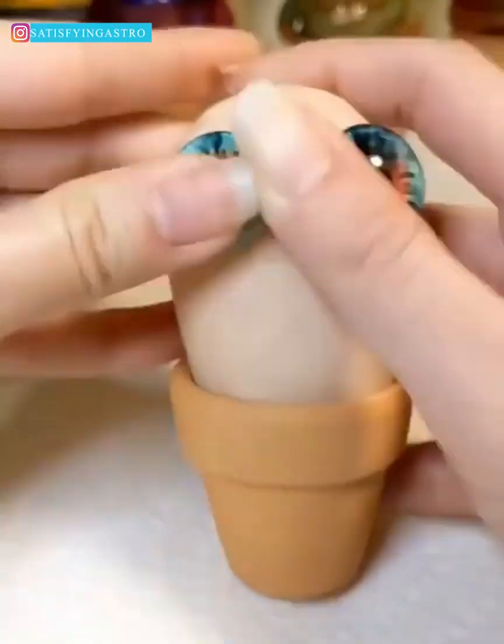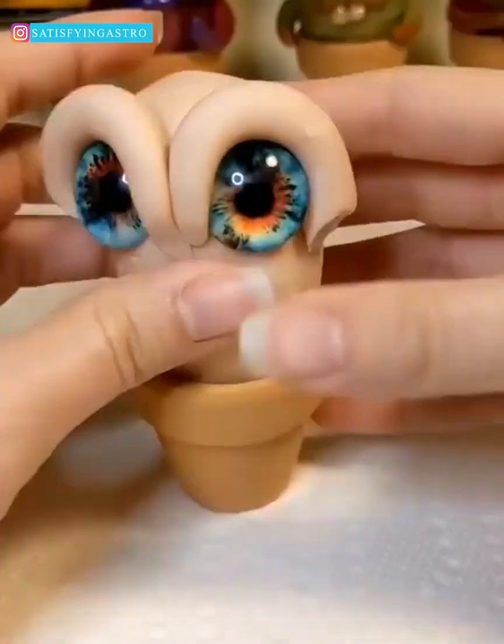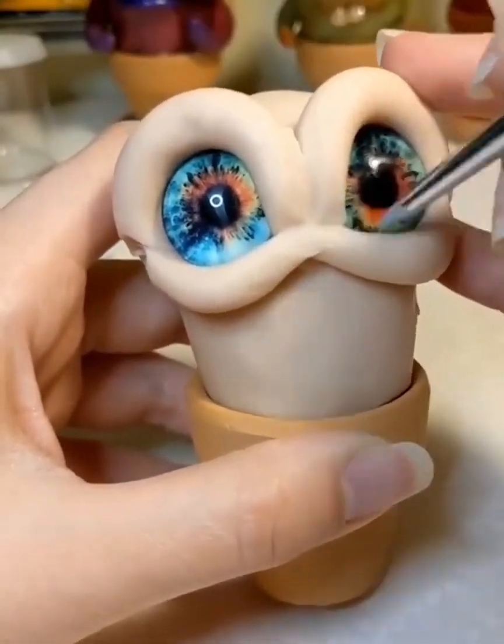Talking about and seeing examples of clay art, here comes another one. It's a little flower pot creature with big shining eyes. You can try making it yourself for your friends who are fond of unusual things.